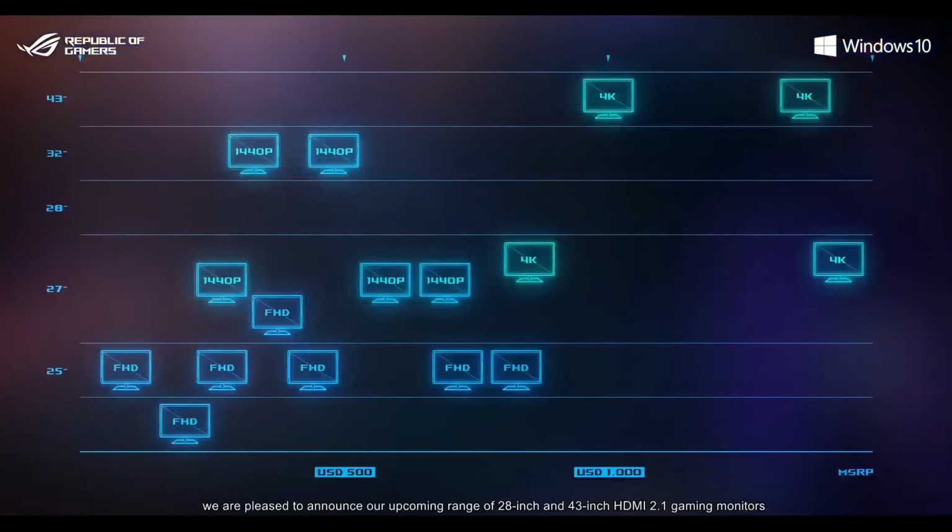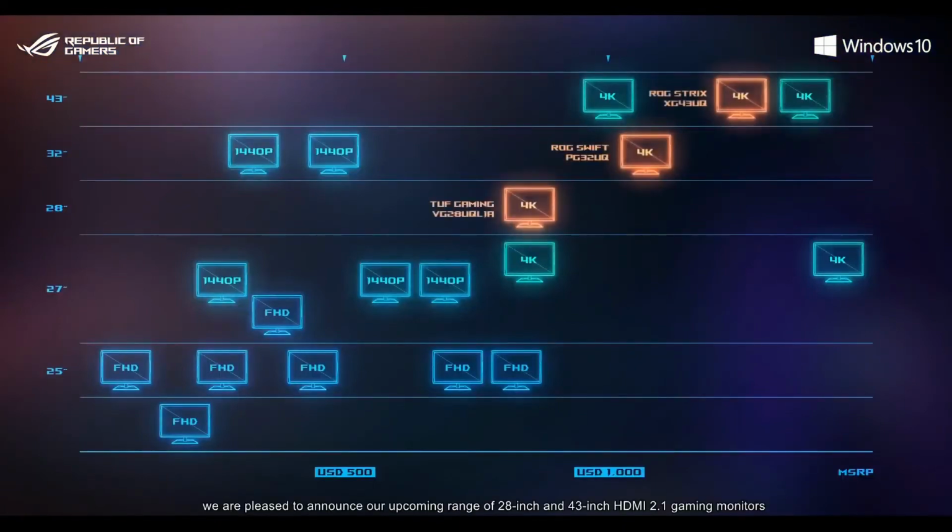Aside from that, we're pleased to announce our upcoming range of 28-inch and 43-inch HDMI 2.1 gaming monitors. More details to come.